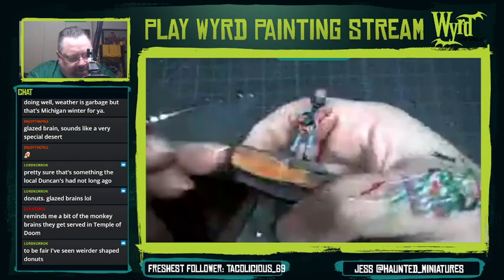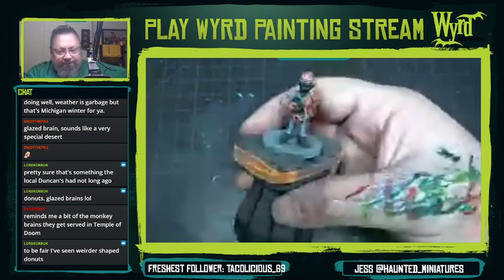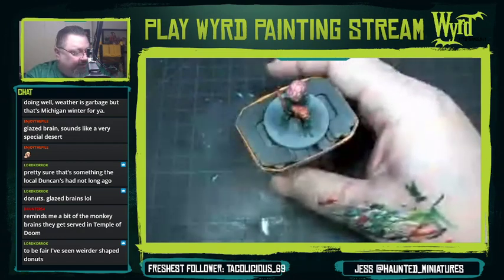Okay, pretty well got that cut in now. Now we can get crazier on the skin.